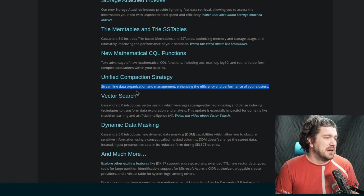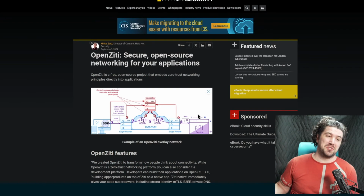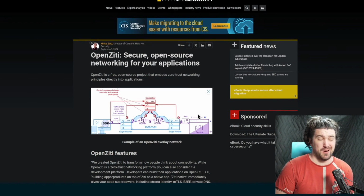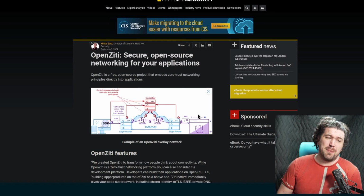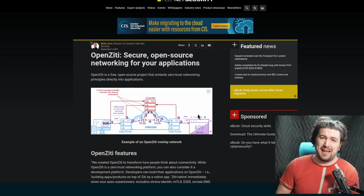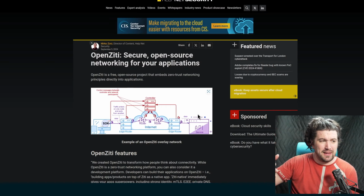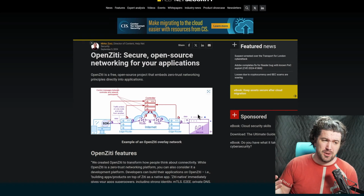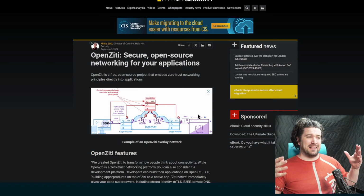All right. If you guys wanted to know, OpenZT is an interesting project, and I'm letting you all know. Open source networking for your application. Now, the thing about OpenZT is it's almost a thing you build your app on, not like a library. It's almost like Kubernetes. It's not like Kubernetes at all. But basically, it's a cool premise.